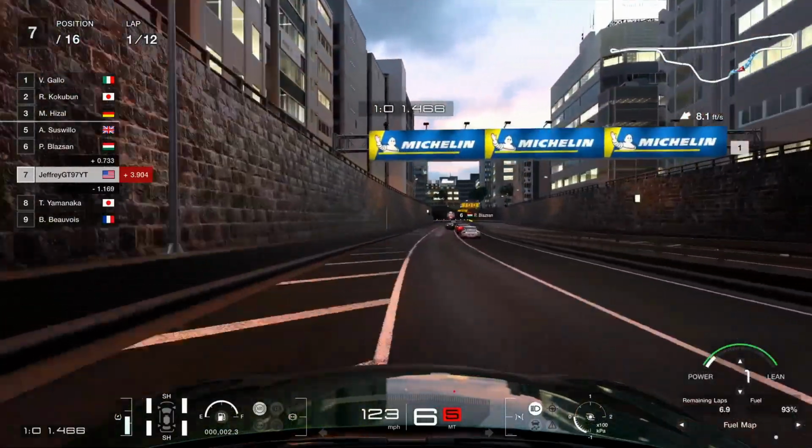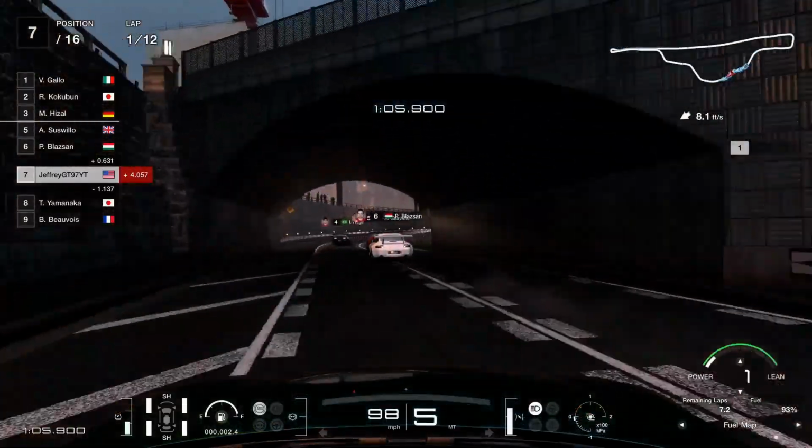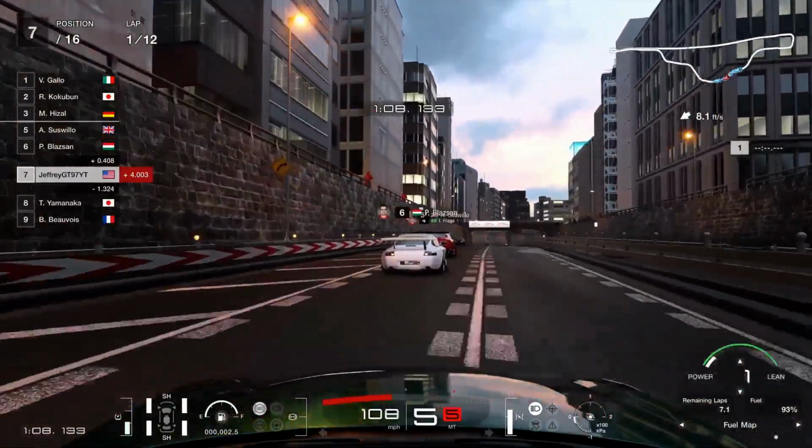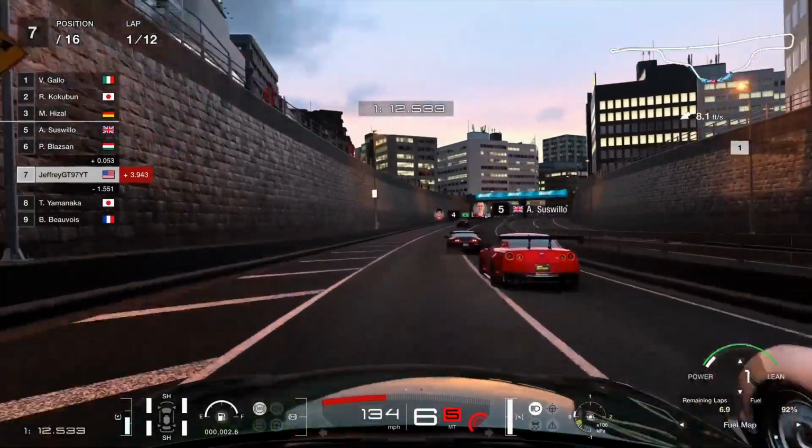Now, it might feel a bit tight in the early stages of the race, but once the track does begin to dry up and once the tires do begin to get up to temperature, the car should be a bit better the longer the race progresses.